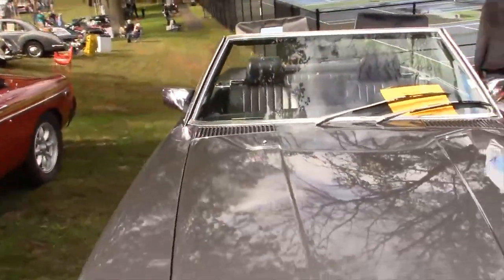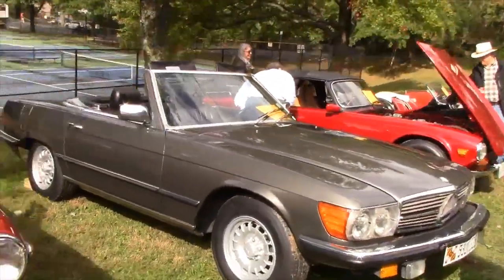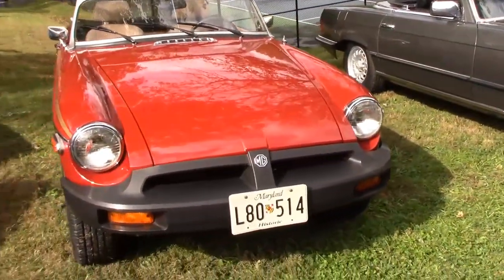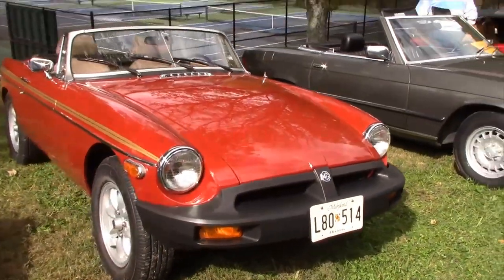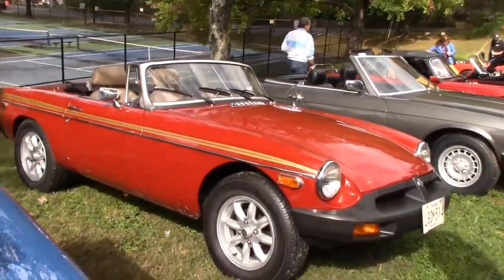Mercedes SL, lost over here with the British cars. Must have gotten really lost when he was parking it. But I love the SL. Check out my review of the SL. I have three of them, actually, that I've reviewed. But the newest one is my keeper.